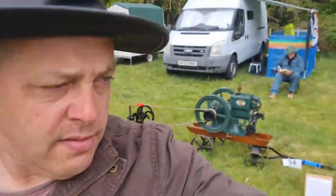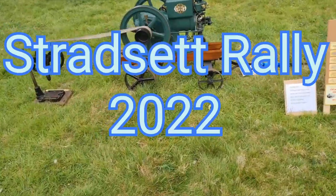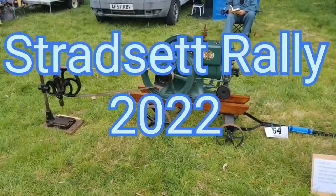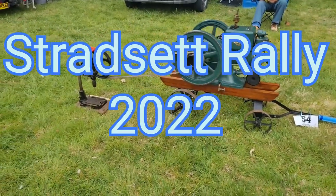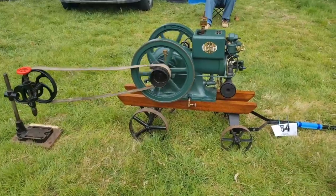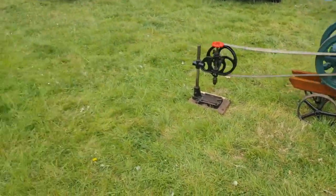Right, here we are. We have found a little International Harvester Model M 1.5 horsepower. Petrol paraffin from 1922. Look at that, ain't that lovely?